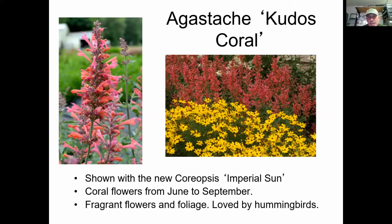And of course, I'm going to tell you what the bad thing is about them. The bad thing about them is that they can be short-lived. A severe winter can take them out. Poorly drained soil can take them out. Not having a very well-established root system, like planting them in September or October, can take them out. But if you have one established in the ground, they can be good for several years.